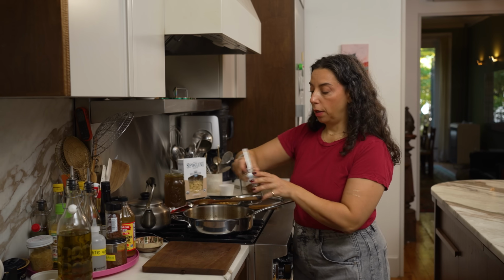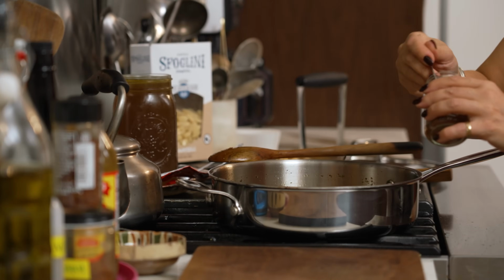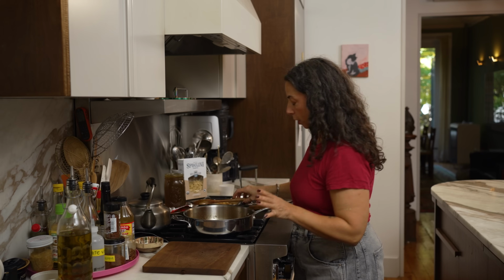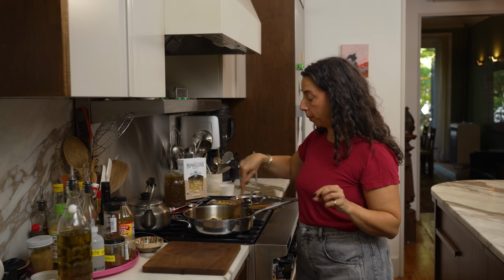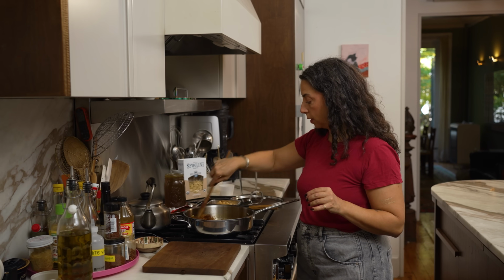I'm also going to use a little bit of chili flake for heat, which you could skip or you could use a mild chili. I like a little spicy. I would sprinkle it on anyway. I didn't add this from the beginning because I didn't want to risk burning. The chili tends to go pretty fast.